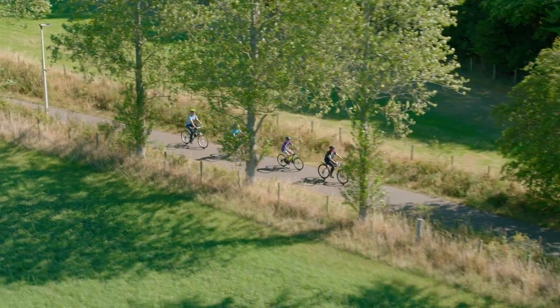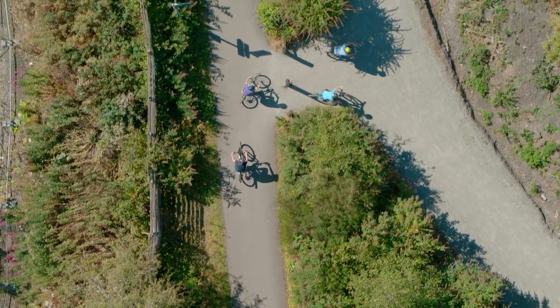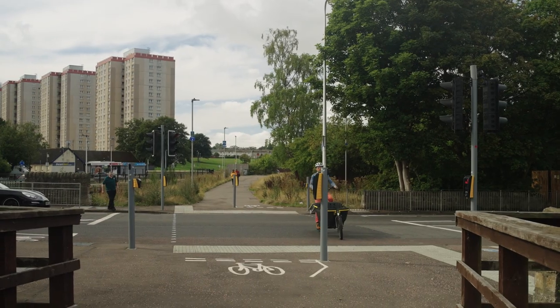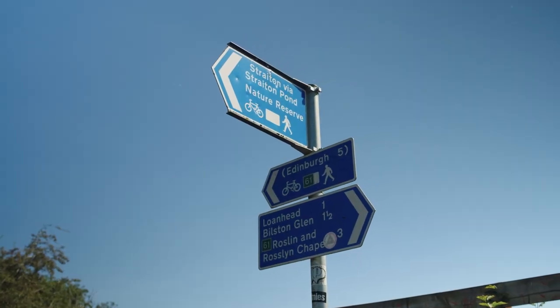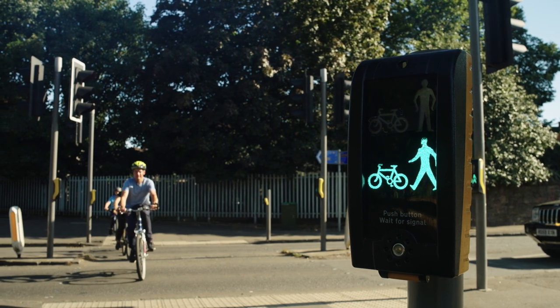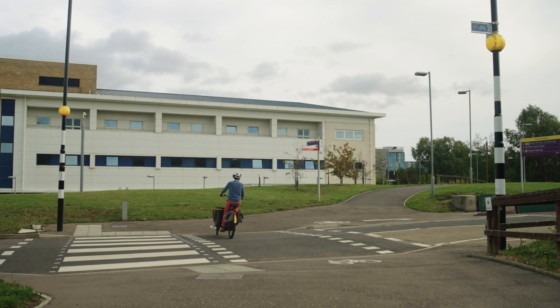The improvements for QuietRoute 61 are designed to encourage and enable more people to use active transport for everyday journeys. Wherever there's an interaction with a major crossing, a major road, we will put in some safe infrastructure like a toucan crossing or a tiger crossing.